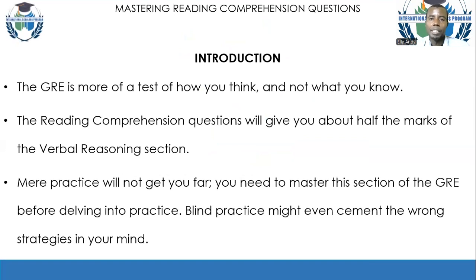So the first thing we should know is that the GRE basically tests how you think and not what you know. This is critical to know because many think that just by improving their vocabulary or by practicing as many questions as they can, they will be able to improve their overall performance. But that is not necessarily the best strategy to use, because if the GRE is testing how you think, then you should also know how the GRE sets up its questions. You should improve your logical thinking, and you should also improve your speed.